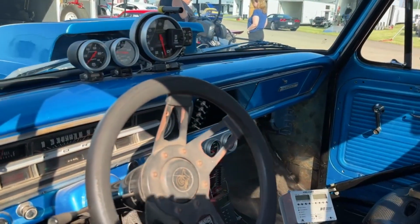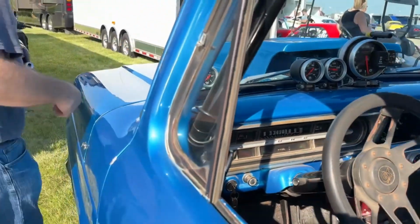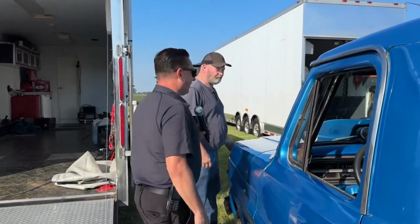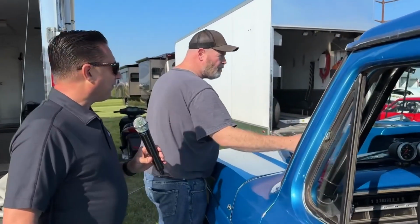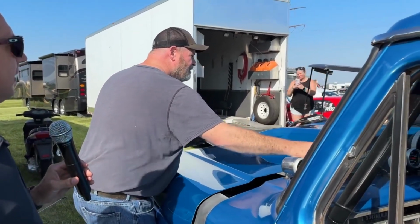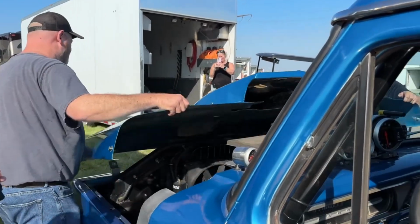Can we see under the hood? Sure. All right, he's going to unbutton it. I know everybody's got a question. They want to know what is under the hood. Going to bring over your friend, neighbor, and crew member, Jeff Crooks over there. Yes, he's a Pontiac guy. All right, here we go. The big reveal.